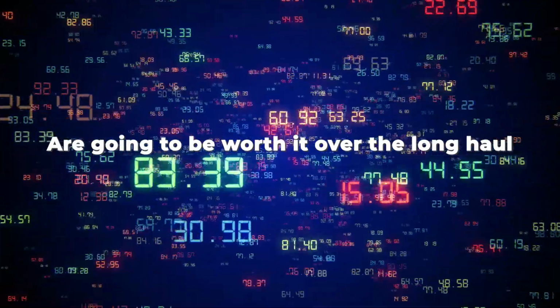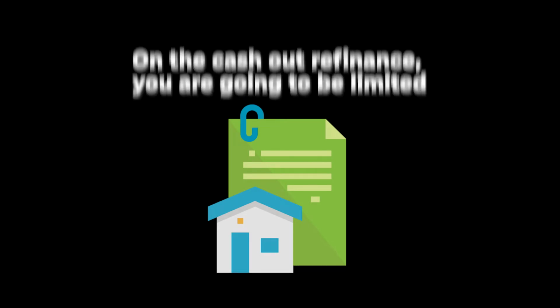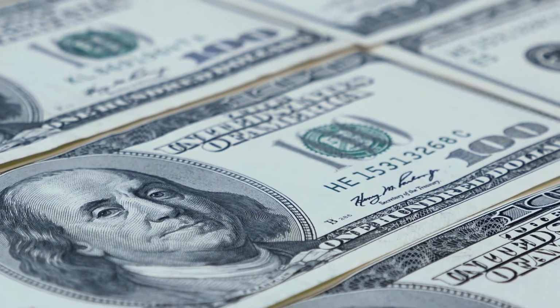This exercise actually becomes just as interesting and potentially even a little bit more important if your strategy is to do a cash out refinance, right? Because on a cash out refinance, you are going to be limited, like on the sale exit strategy, by the ultimate value of the building once it's done. But you're also going to be limited on a debt service coverage ratio basis on how much cash you can pull out of the building.